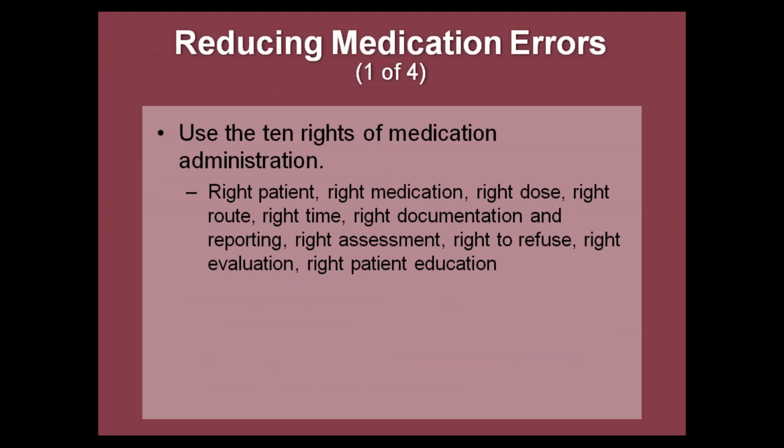So, reducing medication errors. This was kind of a new one for me. When I went to school, there were 5 rights. Now there's 10. The 10 rights of medication administration have the same first 5. You've got your right patient, so make sure that it's the correct patient. Right medication, so you're looking at it, reading it, talking to your partner. The right dose, right route, right time.